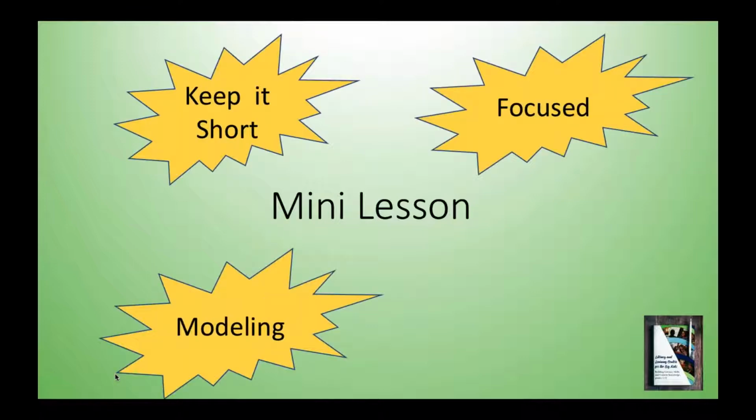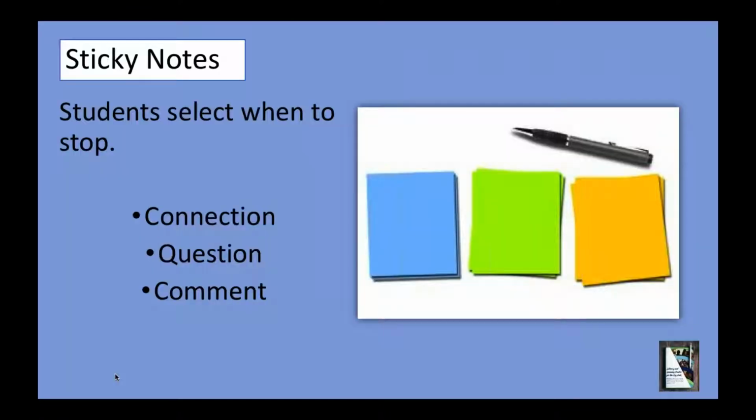So here's an example of a mini lesson, okay? We want to make sure that we keep it short, keep it focused. We model for kids our behaviors in literacy, and that instruction is in chunks. So I always say your instruction has to be chunky. Gone are the days where we lecture from beginning to end of a class period. We know it doesn't work.